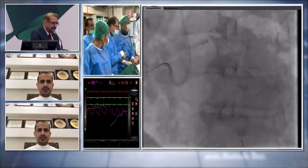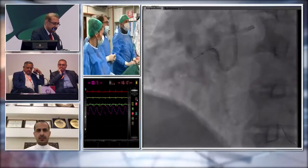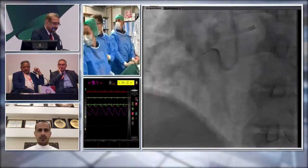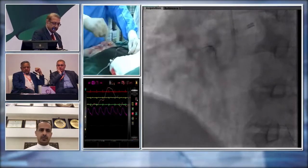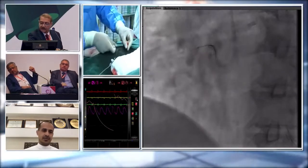I would do IVUS later on. Can you see the IVUS images, please? Yeah, I will see that. 1 minute. Do you have IVUS here now? Okay. We don't have IVUS. I removed the IVUS catheter now. I will do it later, I promised you, okay? I will take care of this left main anyway. So let's focus on the RCA.